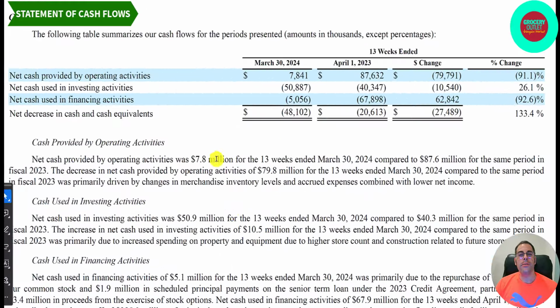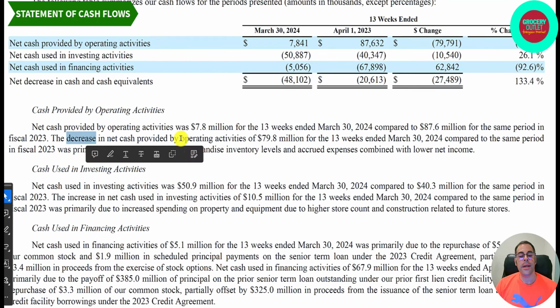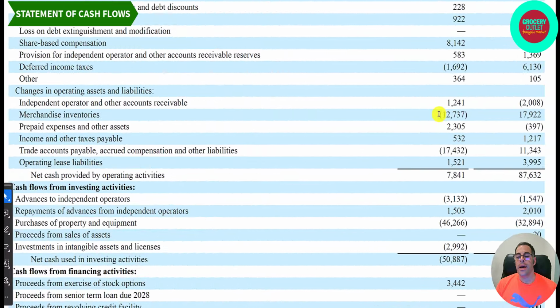They give a little more info on the statement of cash flows. This is just a summary. So you can see operating cash flow 8 million, last year 88 million. It went down 91%. The decrease in operating cash flow was mainly driven by merchandise inventory levels and accrued expenses combined with lower income. Here's their statement of cash flows. You can see merchandise inventory, a cash outflow of 13 million. Last year was a cash inflow of 18 million. And accounts payable, a cash outflow of 17 million. That's what they were talking about.